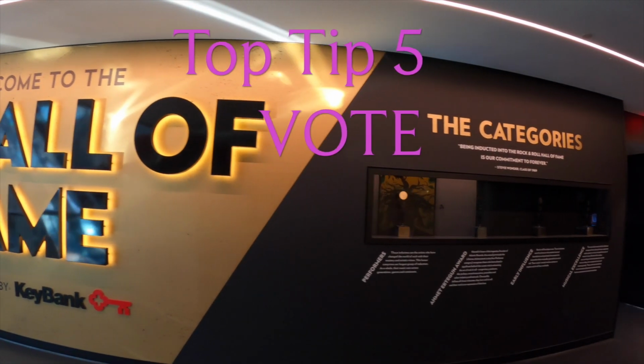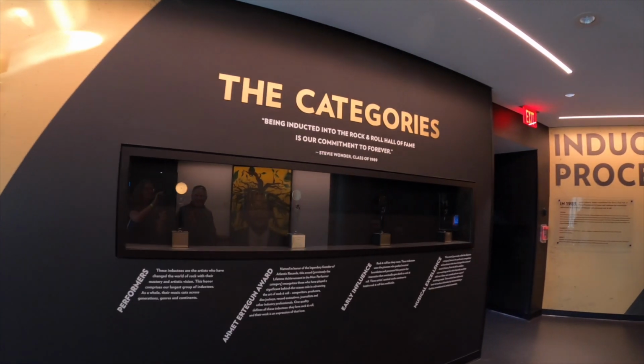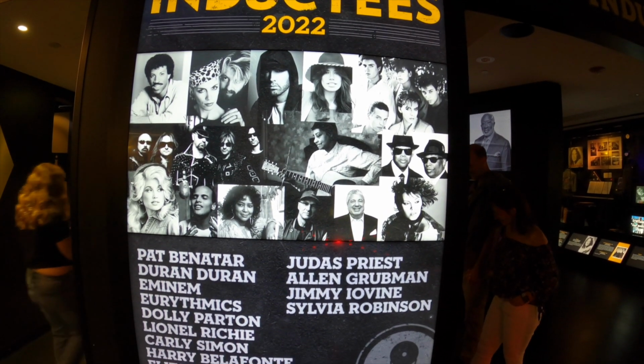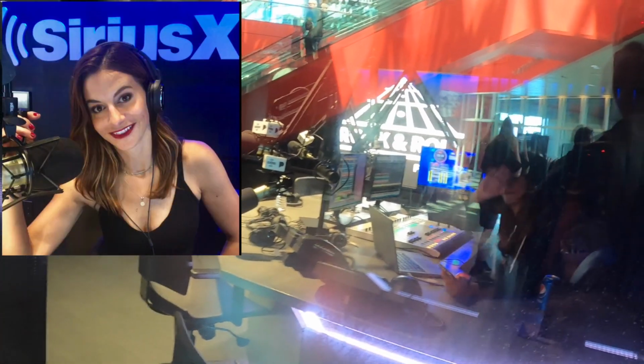Our final tip for your visit to the Rock and Roll Hall of Fame is to vote. Yes, you can vote for the nominees to that year's induction into the Rock and Roll Hall of Fame. The fan vote goes towards helping your nominees get inducted. How cool is that? And if you're lucky, you may even get a wave from Rachel Steele from SiriusXM while she does her show from here.